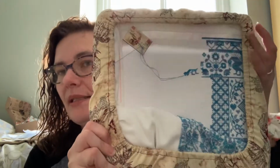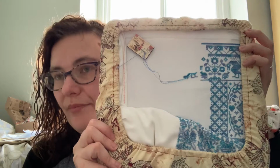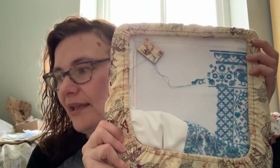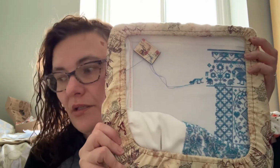Death by cross stitch, bane of my existence. I don't know why. Maybe because it's just such a huge piece. But I'm determined to get at least 2 or 3 pages done this year. I said that last year. I got maybe half a page done. We'll see. So there's that one.